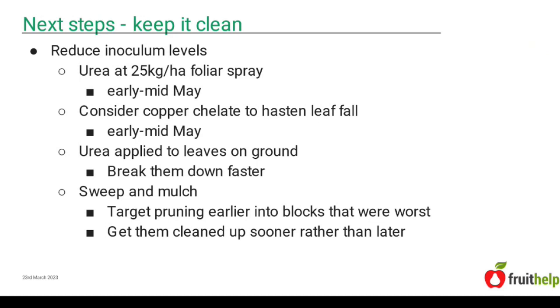Phytotoxicity is a risk, so be careful when you're playing with fire, but you need to drop leaves. That's an option to get things down faster. Once those leaves are on the ground, we're going to break them down faster as well. So urea onto the ground through the weed sprayer, options like that. And then probably the big one, if you've got severe pressure, looking to sweep and mulch. So leaf sweepers, not super common.